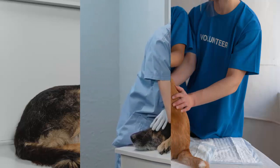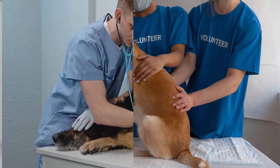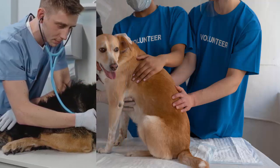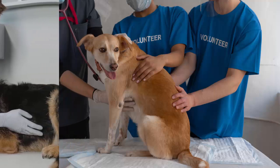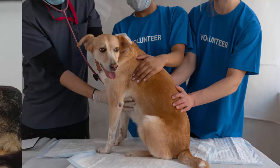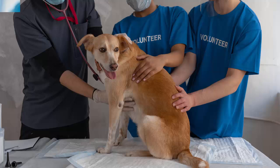Treatment of pyoderma in dogs. In many cases, pyoderma is relatively easy to treat. Mild cases may resolve on their own or with the use of medicated shampoos. However, if the infection persists, oral or topical antibiotics may be necessary to eliminate the bacteria causing the problem. Keeping the affected skin clean and dry can help speed up the healing process.